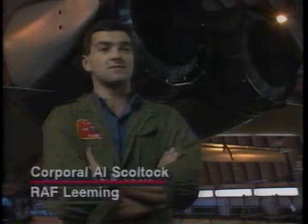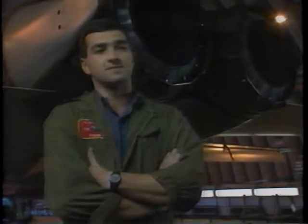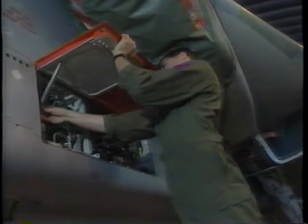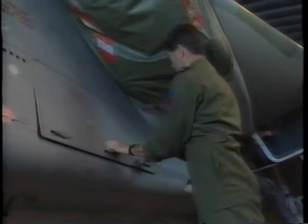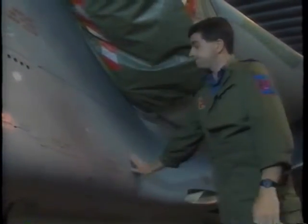No, there's no comparison. Buccaneer is 1960s, 50s technology, whereas this is really 70s and even 80s technology. The whole idea of Tornado was to ease the maintenance task, which they've done a reasonably good job on. The airframe is far easier to maintain. Modern access panels, where you don't need a tool to undo fasteners, they just flip open. So it's advances all round.